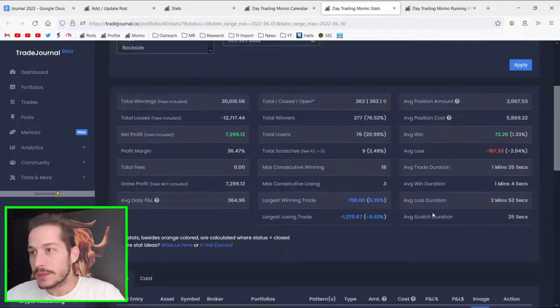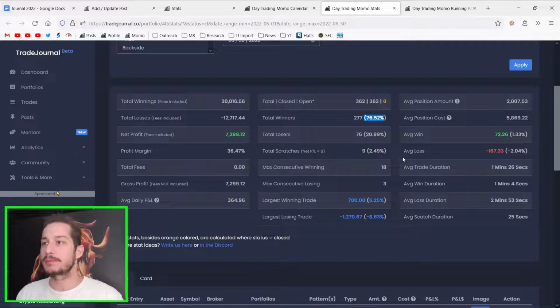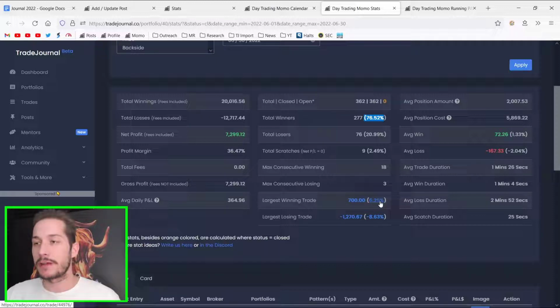Diving into this just a little bit more, my average win ratio was pretty high, 76%. I think my normal average is like 67%. So I was a little bit more accurate this month, which is pretty nice, but I didn't really have any major winners. Look at this, only 6.25% and a $700 profit. So I was lacking any home run trades. It was a lot of scalpy trades.